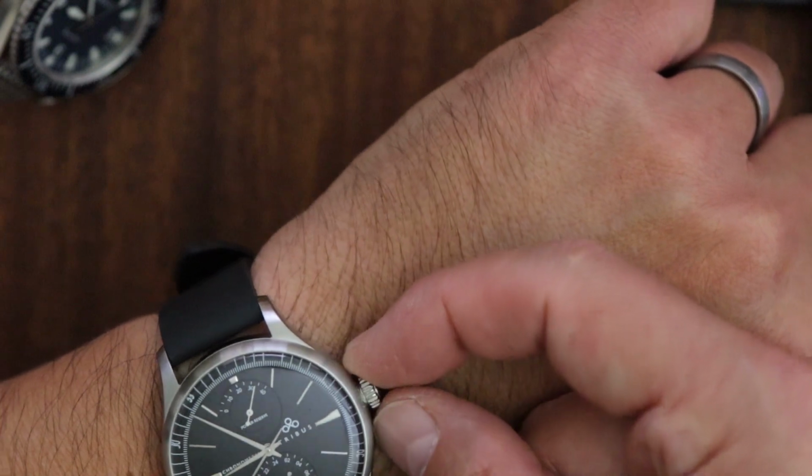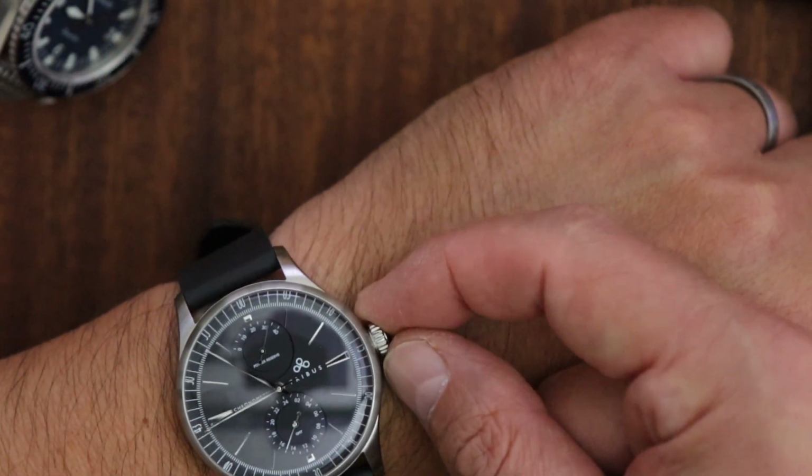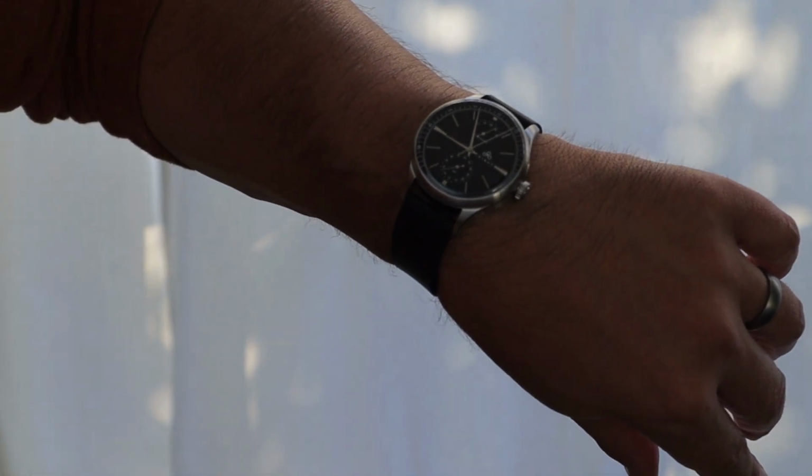It's a beautiful crown. It's great, got great crown action. It's not sharp or anything like that, so it wears very comfortable. I love this watch. I love the way it wears. And I love the case.